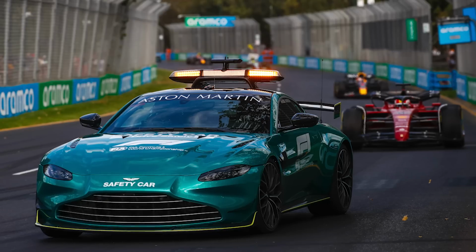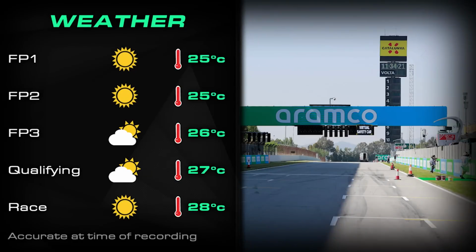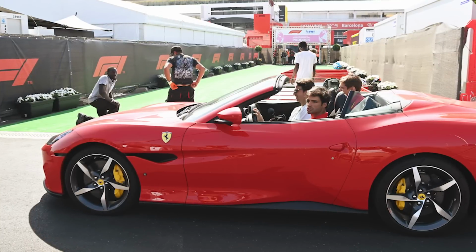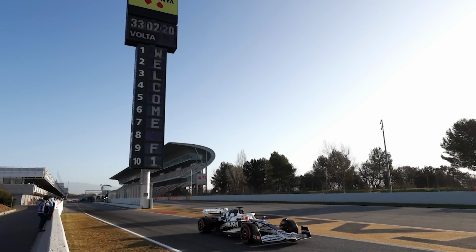Rain isn't expected to have an impact though, and it is currently forecast to stay warm and dry all weekend, with highs on Friday for practice expected to be around 25 degrees. Saturday will be warmer apparently for FP3, with highs of 26 and then 27 degrees for qualifying. And on Sunday it will be ever so slightly warmer, with highs of 28 degrees for the start of the race. And the risk of rain for the entire event, at time of recording at least, is less than 5%.